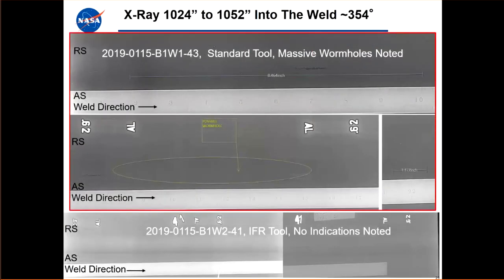Then we had a really large wormhole noted here, where we just kind of opened up into kind of like a tear right here. So this is 8.4 inches. This is all the same panel. I just kind of had to box it to get it all in here. So for this section, they called wormhole right here for 8.5 inches.